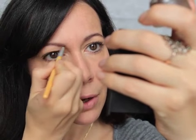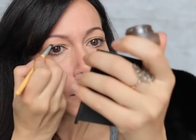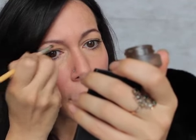So I'm using kind of a smudgy brush. You can use an angled brush. I find that this one works better for me because I don't like to get too much product on my eyebrows. My eyebrows are actually quite thin at the moment because I messed up one side and I went a little gonzo on the other to try and even them out. Something I haven't done in a while because I've been leaving my eyebrows alone to grow because I like a nice thick brow. Who doesn't?